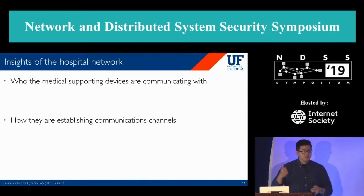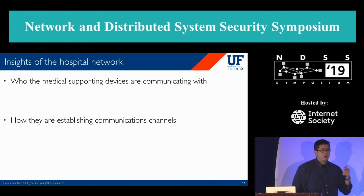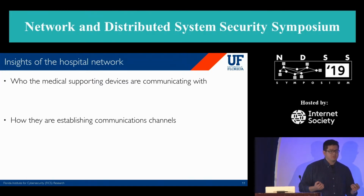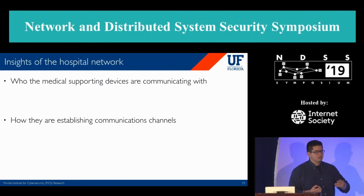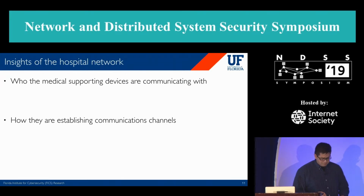One, who the medical supporting devices are communicating with, and two, how they're establishing these communication channels. Both of these questions are important as they allow us to measure the health of the hospital without actually going through it on a device-by-device basis.